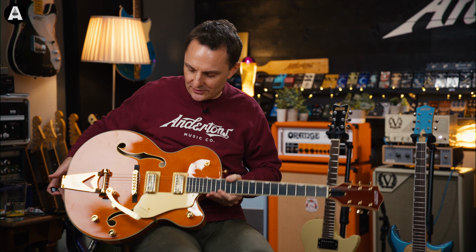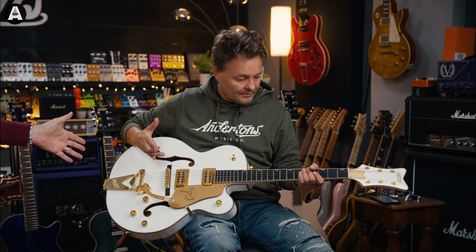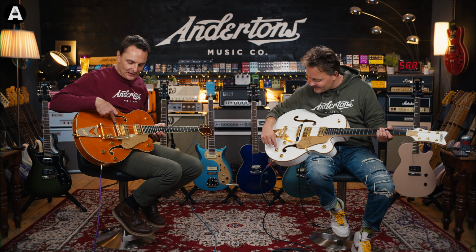What's the pickups? Are they high fidelity Filtertrons? Same pickup on each guitar, same Bigsby. On the White Falcon you've got the longer scale length, more akin to a Fender, and the Nashville has the slightly shorter 24.6 inch scale length. You've got your lovely Gretsch volume and tone setup: a master volume, a separate volume for each pickup and a master tone. You've got your floating tailpiece and Grovers.